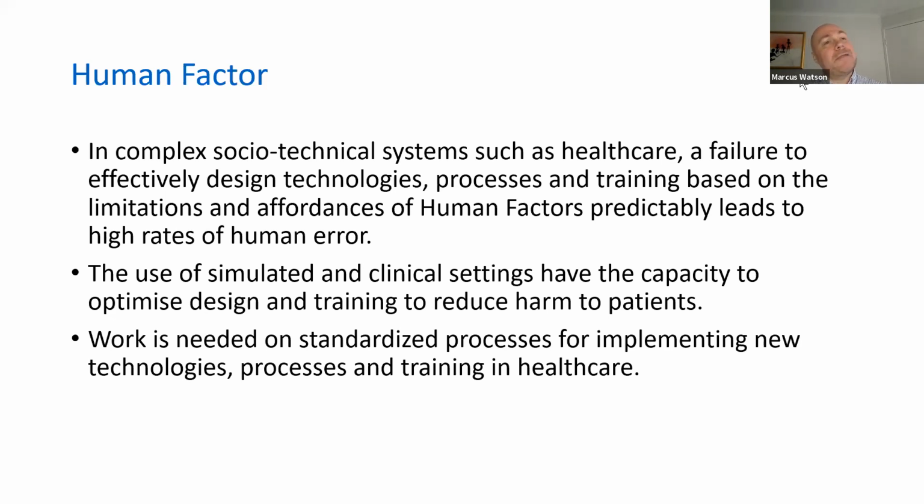So I'm going to open up to questions now. Very happy to discuss any of these or the general concept of what we can do around standards to bring human factors expertise into healthcare.